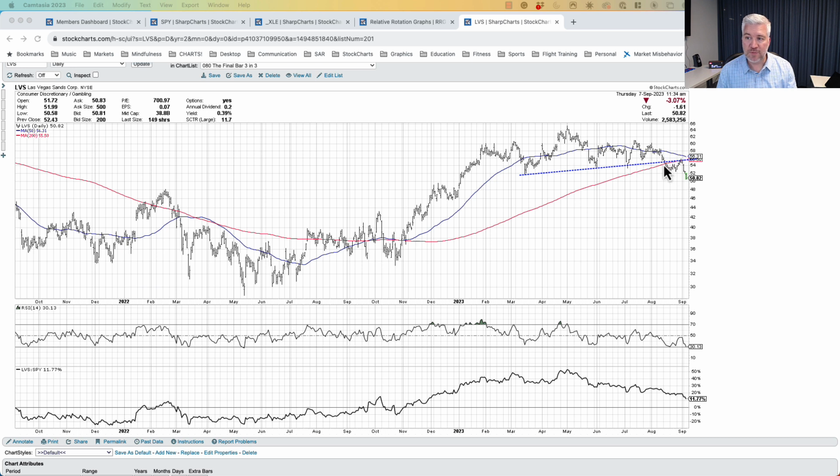When we broke down through the neckline, we were also breaking through the 200-day moving average. When we rallied up and tested the neckline from below, we were also testing the 200-day moving average. Now we've broken down. The momentum has gone from a fairly bullish configuration here in the second half of 2022 to more of a bearish confirmation in the middle of 2023. Now, what do I mean by that?